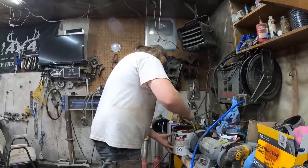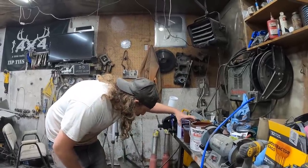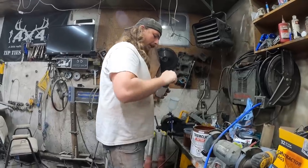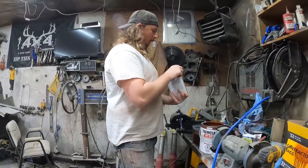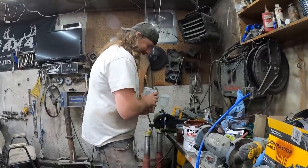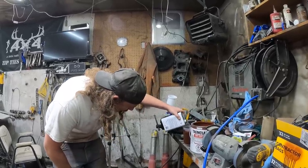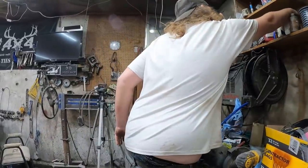So, this stuff, it's supposedly you can paint it right out of the can, it says. It's childproof. It's not my night. But this is just acetone. Supposed to thin it out a little. It comes out of the gun nice.